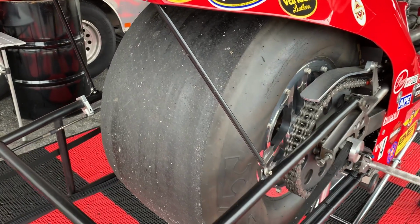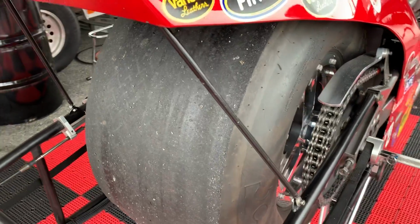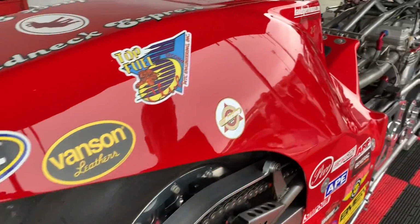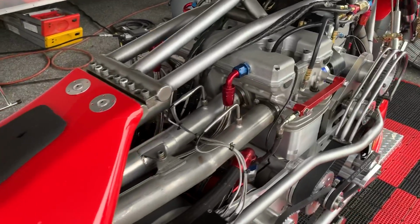Look at this massive rear slick. What the heck is this? Some of you are asking. Yes, this is one of the world's quickest and fastest motorcycles. This is a top fuel inline 4-cylinder beast.